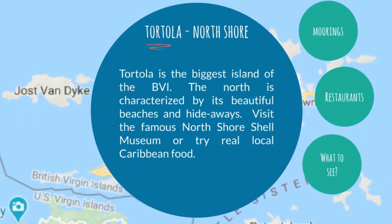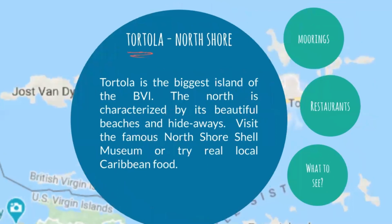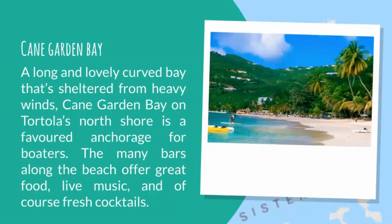One of the things I want to underline here is the North Shore has a lot of hideaways, areas that are tucked away that really give you privacy. You're at the end of the trip, maybe you just want one of your last days to be really calm. Head to the North Shore, and I guarantee you're going to find a place that will allow for privacy. One of these places is Garden Bay. Like I said, it is tucked away, sheltered from heavy winds. And if you get there at a good time in the morning, you can have a little bit of tranquility from other vessels as well. And hey, just like all of the other islands, we've got good cocktails and live music, really fun.